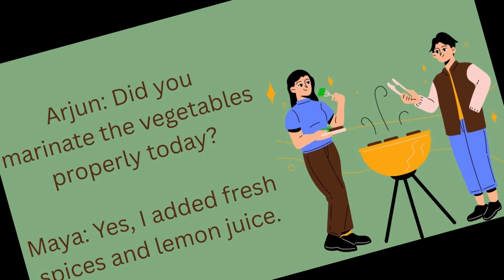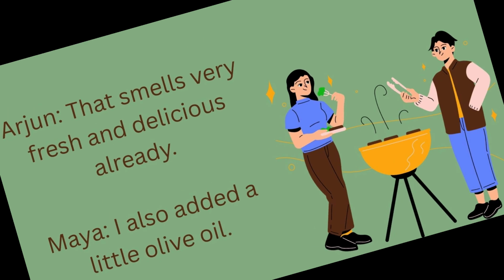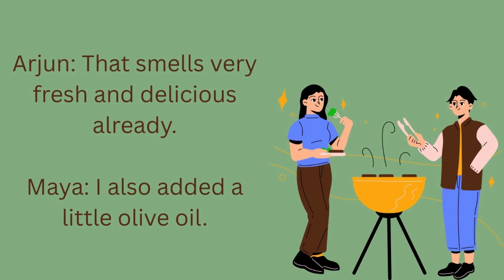Did you marinate the vegetables properly today? Yes, I added fresh spices and lemon juice. That smells very fresh and delicious already. I also added a little olive oil.